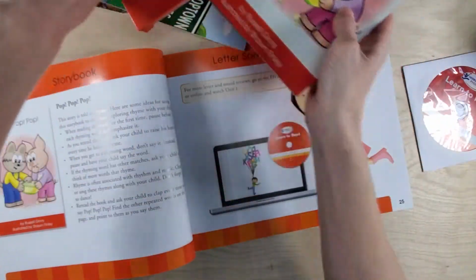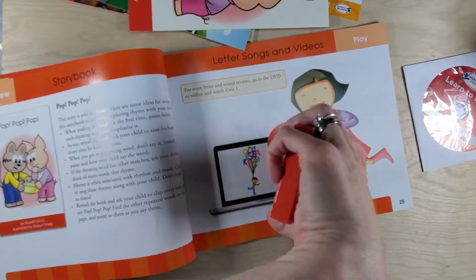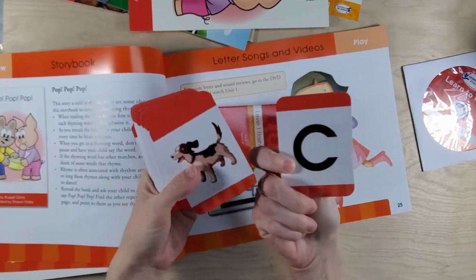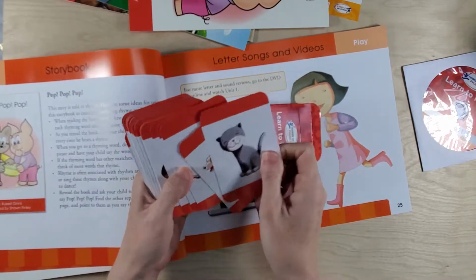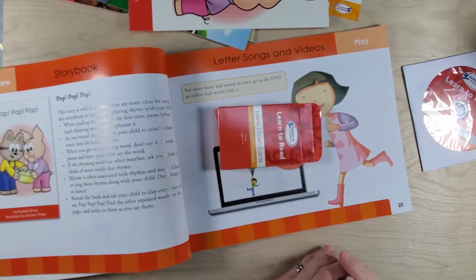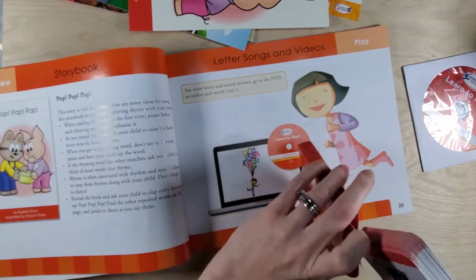So, kind of fun. The flashcards are fun and bright, and they have pictures on them for the games. So there's cat, C, dog, D, typical little flashcards. Nothing special about those.